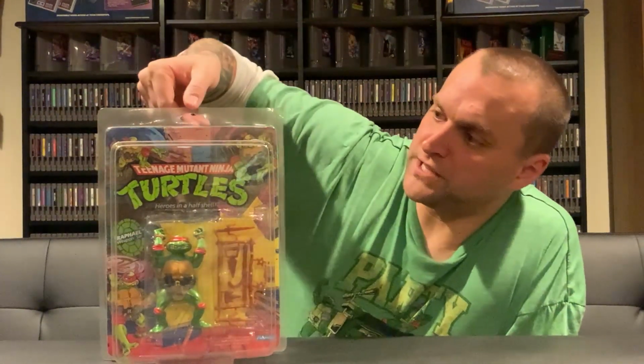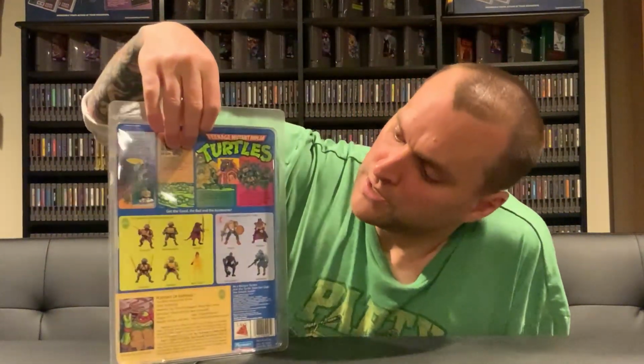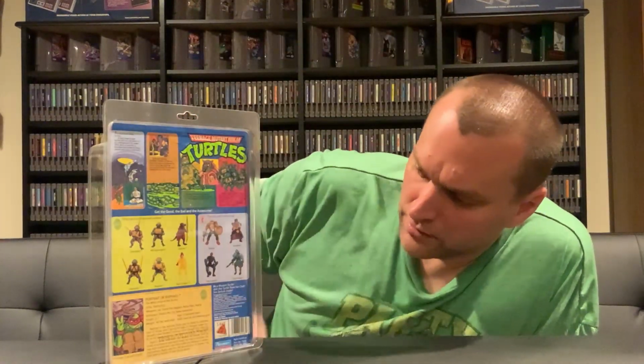And you know, it's standard fare. It looks just like the other ones that I've shown. But the back has the original 10 and the different file card. I always liked Raphael, and these are pretty hard to find in good shape, so I'm very honored to have these.